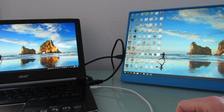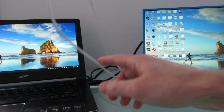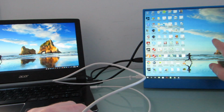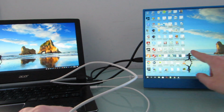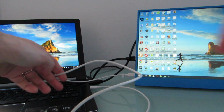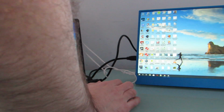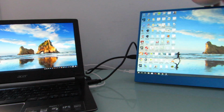So fortunately, I've got a USB Type-C port here. And I'm just going to go ahead and plug USB-C to USB-C. And now we've got support for touch input. And a little bit more of a mess of cables. So let's go ahead and pull that through, stick it behind here.